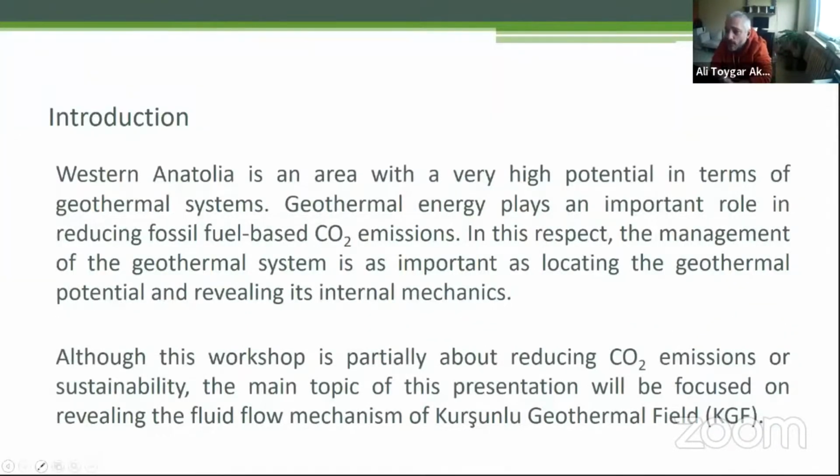Everybody knows the Western Anatolia. It has a very high potential in terms of geothermal systems, and geothermal energy plays an important role in reducing fossil fuel-based carbon dioxide emissions. And in this respect, the management of the geothermal system is as important as locating the geothermal potential and revealing its internal mechanics.